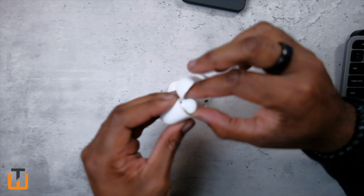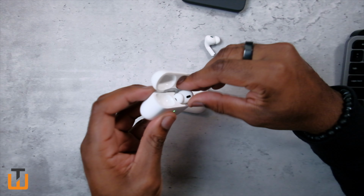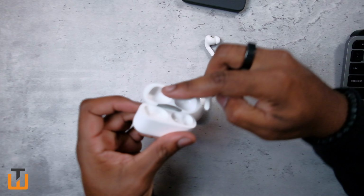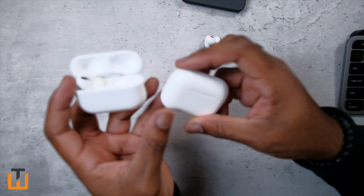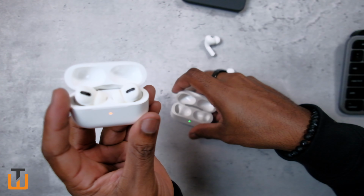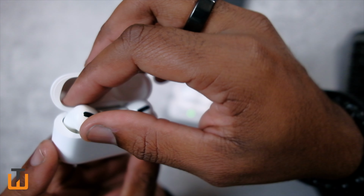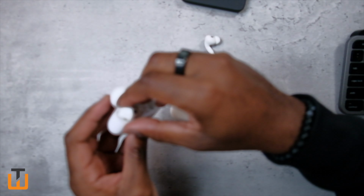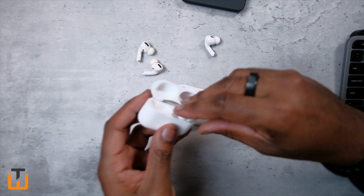Now, some people did want to know if you can actually use the new case with the old earbuds. And honestly, let's go ahead and try it. Oh, y'all hear that? It gave me, all right, here we go. What? Yeah, it gave me like a nah, bro. What you doing? Get them old joints up out of here. Put them back in the old case. Like we new over here.